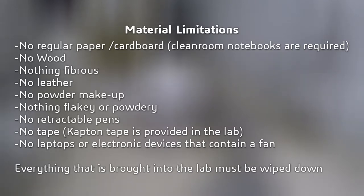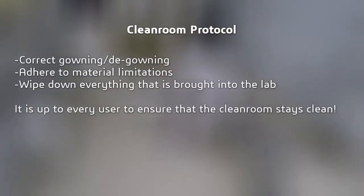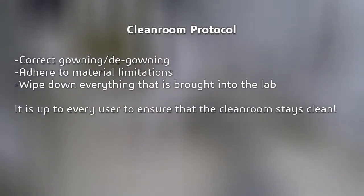Everything that is allowed to be brought into the lab must also be wiped down in the pre-gowning area with IPA or water. It is important for each user to understand that their individual commitment to this protocol ultimately determines the success or failure of the facility.